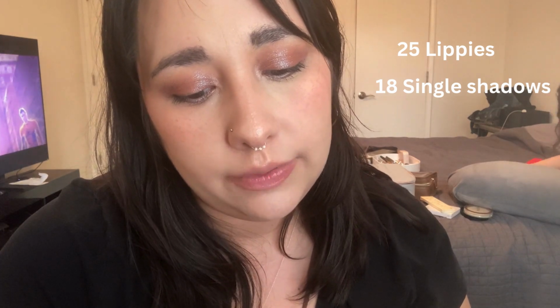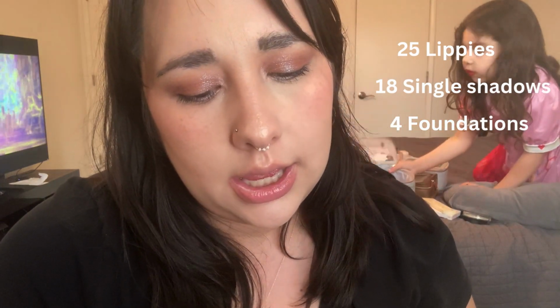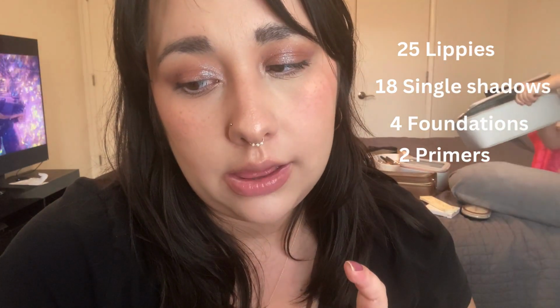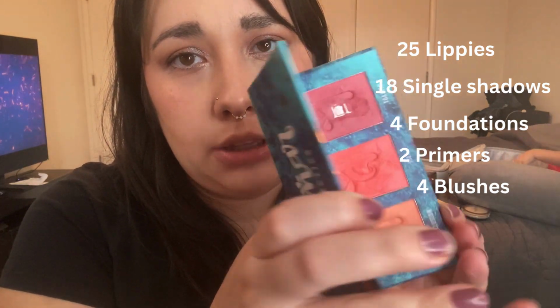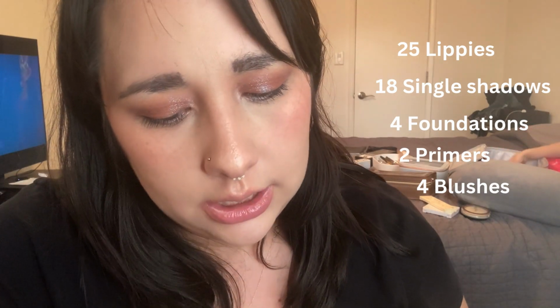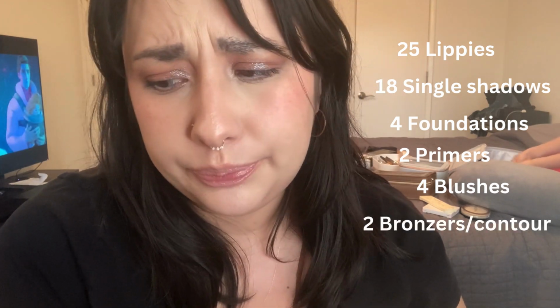And then I have 4 foundations, and I included the one that I used for my arms. And I have 2 primers, which I only did the Moira and the Emco. And then I have 4 blushes, which I counted the 3 Alamar in there, and then my Adele. And then I put 2 bronzers, contour.